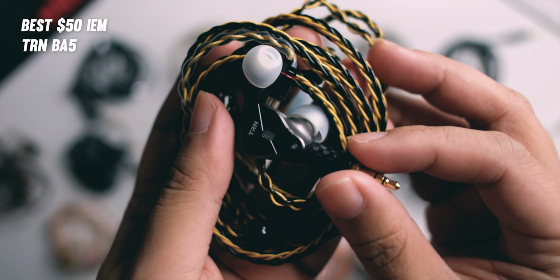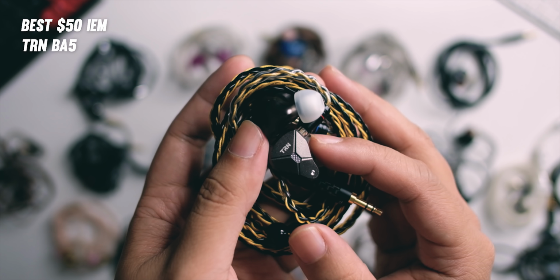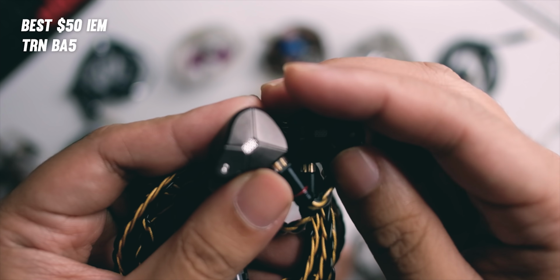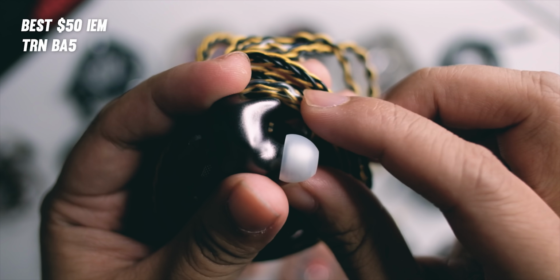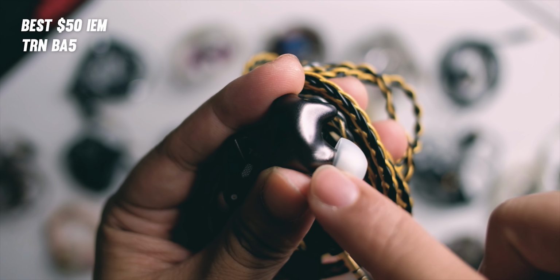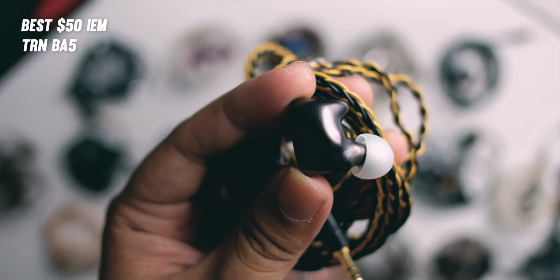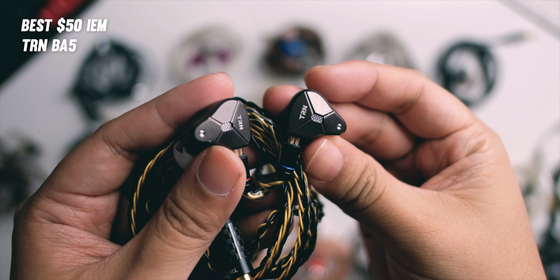Next is the best $50 earphone, and that will go to the CRN BA5. So the BA5 is also one of the bigger surprises for me in 2019, because it's been a while since I'm looking for a replacement for the TFZ T2 in our top 1 king. The CRN BA5 was able to surpass the TFZ T2 in my favorite system for 2019. Revealing sound, nice signature for me, and also micro detail with the CRN BA5, and also nice fit on the ear, the best fit on the ear. And it did receive a lot of awards here in this earphone award.